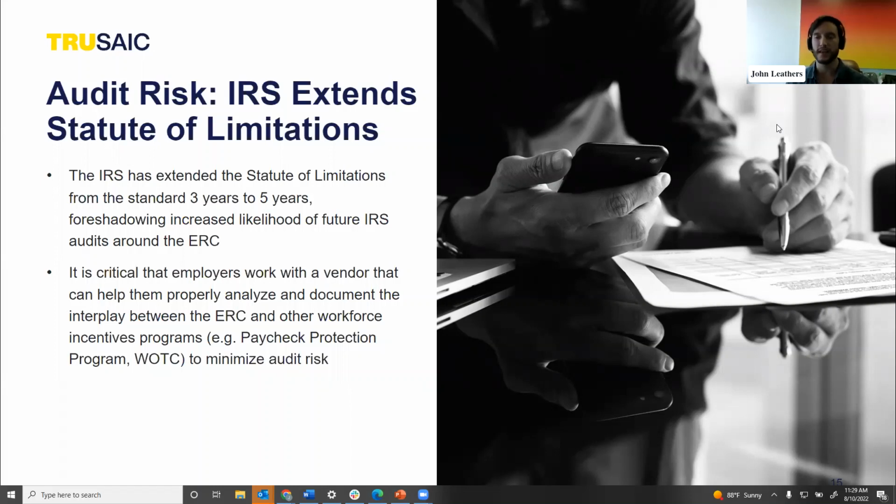Part of that is likely just signaling to employers that, hey, we do want you to not be casual about the way that you claim the credit. We want you to be very rigorous and make sure that you're not intentionally or unintentionally defrauding the IRS of revenue proceeds. With that said, it really goes without saying that if you're going to work on this, you should work with a vendor that can help you appropriately analyze and document that interplay between the retention credit and any other workforce incentive programs to minimize that risk of audit.